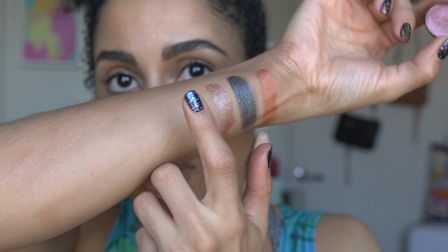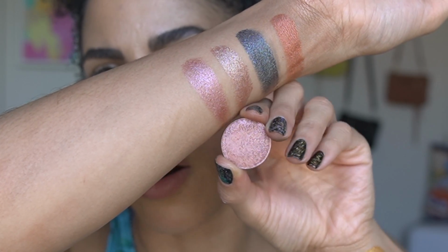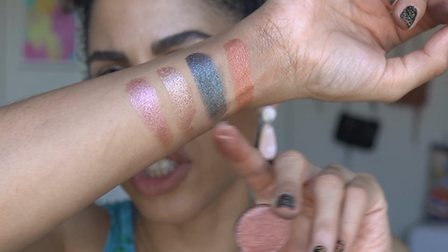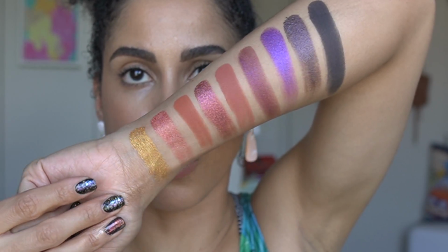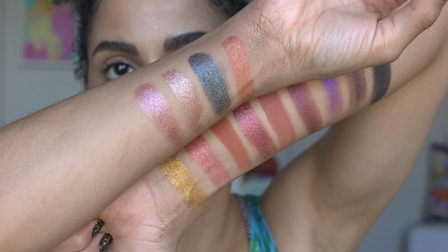And lastly, we have, what do we got here? The Ballet. This too would go well. Ooh, this is more of like a, there's a little bit of plum in there, whereas Paris is like a lighter pink. Isn't that gorgeous? These shades, oh my gosh. Chase your dreams. We got the beautiful gold, plum, purples, oranges, and terracotta shades. And here we have the new singles. Aren't those just the most beautiful?